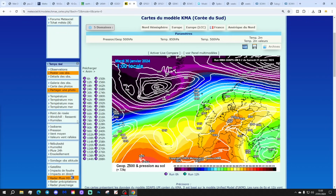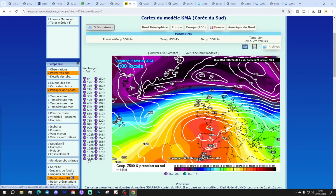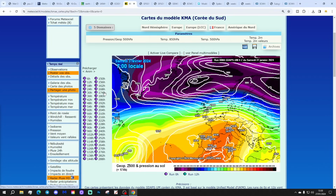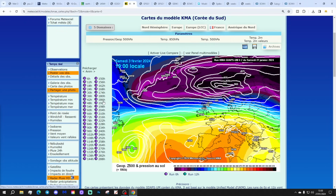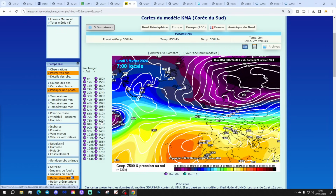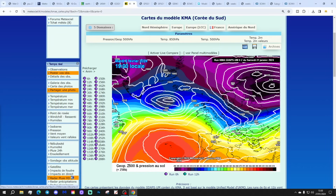This is how the KMA is looking from South Korea. All much of a muchness for next week with high pressure over France, Spain and Portugal, low pressure towards Greece and Iceland, looking very mild, maybe exceptionally so. Might get temperatures by Friday up to 16 degrees. Into next weekend, though, it turns more unsettled and gradually starts turning colder as well as we move up towards day 10 with winds pushing in from the north.